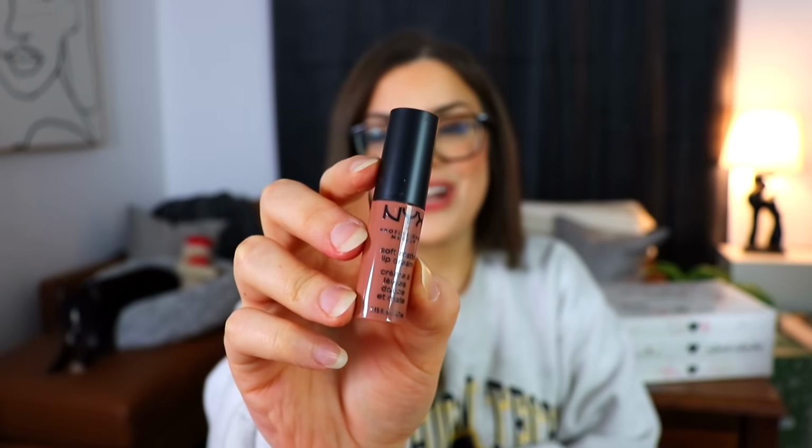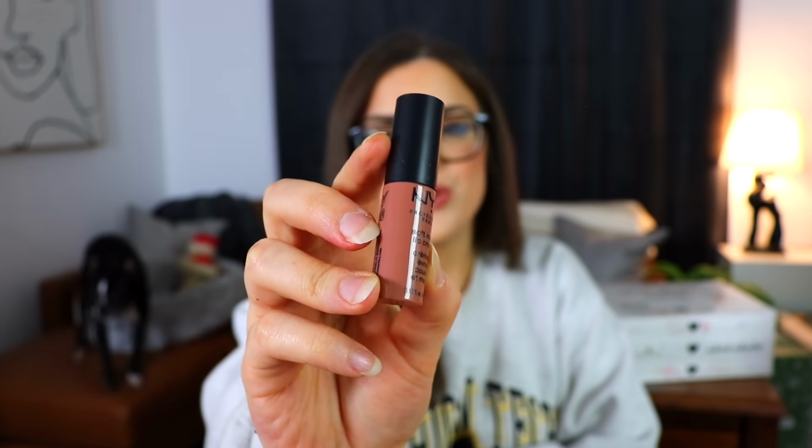Okay, day number 11 is up next. What do you know? We have yet another little, I was gonna say glossy thing, but it's actually another cream. This time it is in the shade Abu Dhabi. This does look like a pretty nice shade, but I do feel like there's a bit of orange to it, and I am not a huge fan of orange lip color.